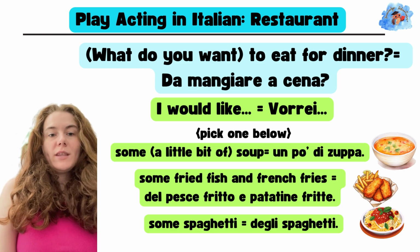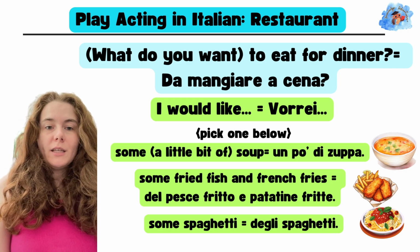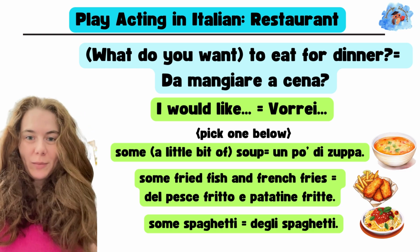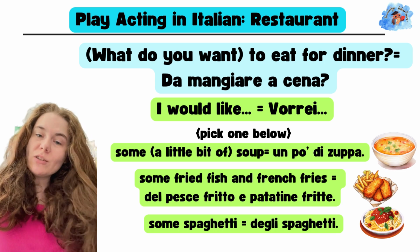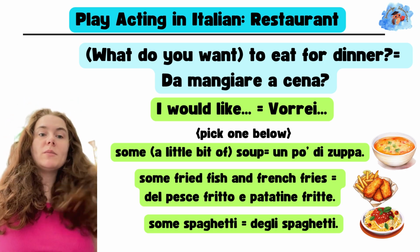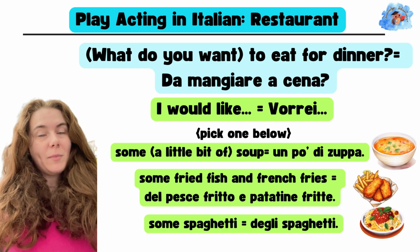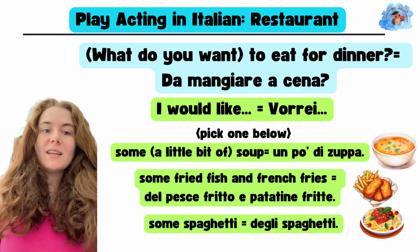We're going to start off with some or a little bit of soup. Un po' di zuppa. Now, I know Italy is mostly, you think, probably known as pasta, pizza, gelato, but a lot of it is also on the coast, so you're going to get some great seafood too. So let's say some fish and chips or fried fish and french fries, aka del pesce frito, pesce, not pesche, pesce, because whenever you have an SCI or SCE, it's going to sound like a sh.